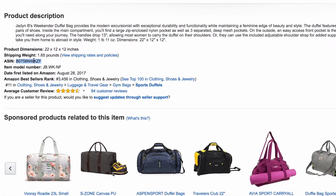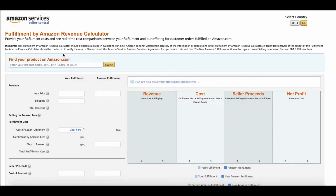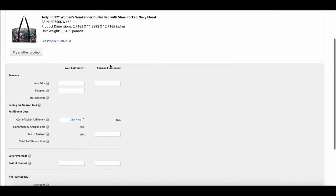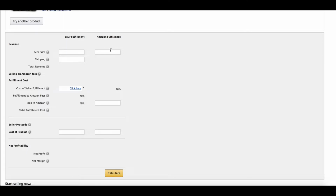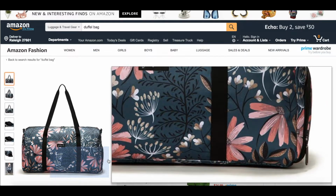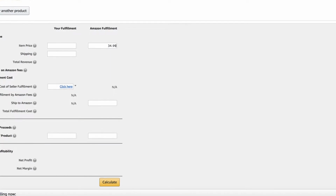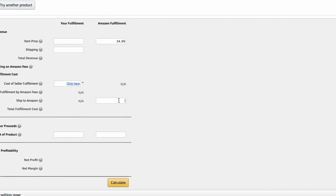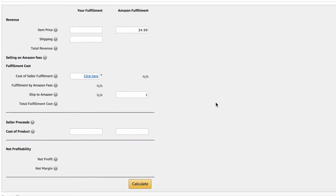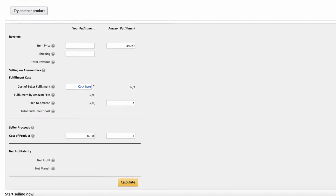So let's just copy this ASIN number here and then head over to the Amazon revenue calculator. Simply just plug it in here, and scroll down. So here we're just going to put in the amount, which I can't remember how much it was now. $34.99. So $34.99. It's going to be about $1. I wouldn't even say that. It's going to be a lightweight bag, but let's just put $1 in for simplicity's sake, for having it sent from the manufacturer over to the warehouses. And then the cost of the product is 1 cent.